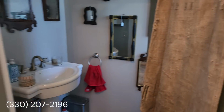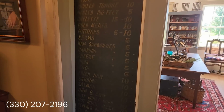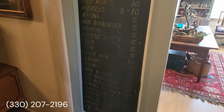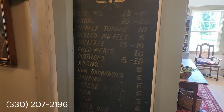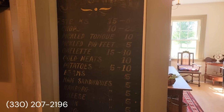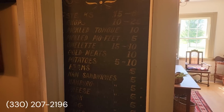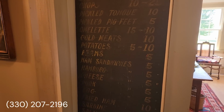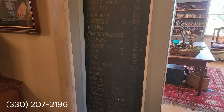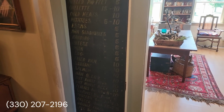Beautiful. And look here, this menu from, this would have been a restaurant perhaps. The Colonial, steaks, chops, 10 to 25, pickled tongue, pickled pig's feet, an omelet, cold meats, potatoes, beans, ham sandwiches. Oh my, that is awesome. What a wonderful piece of art.